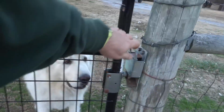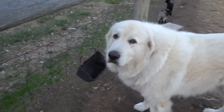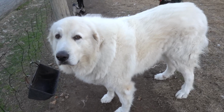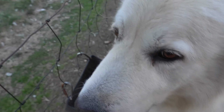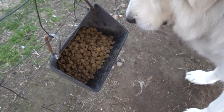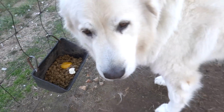Come on, Mo. He said, oh, I'm so hungry, Dad. Can't wait any longer. Parker, grab that food up there. Yes, I got your egg. Here. Fresh egg right there. There you go. Fresh egg.